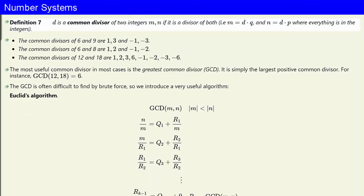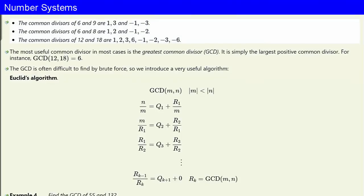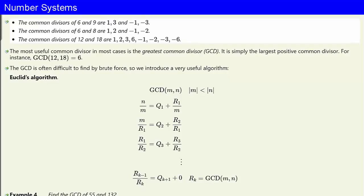The next idea I'd like to introduce is that of a common divisor of two integers. Given two integers, m and n, d is a common divisor for those two integers if d is a factor of both. That is to say, m can be factored as d times some other integer, and n can be factored as d times some other integer. It's important to keep in mind we're working with integers, so we have to keep track of negative factors as well as positive ones. For example, if you want to list the common divisors of the pair of integers 6 and 9, it's quite natural to think of 1, which divides both 6 and 9, and 3, which divides both 6 and 9. But you also have to include minus 3 and minus 1, both of which are factors of 6 and 9.